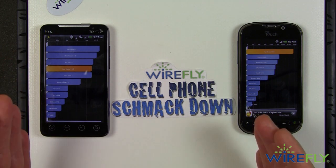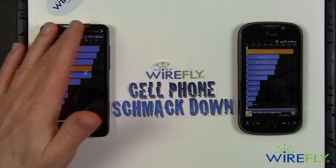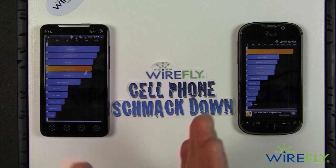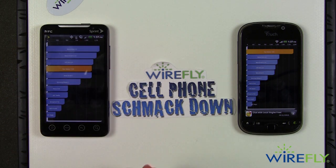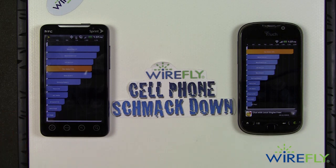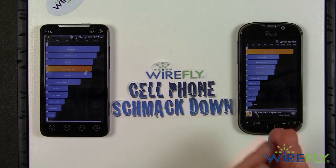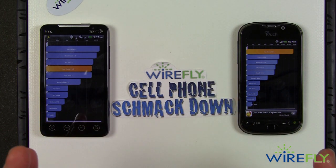They both have many excellent features. The EVO's got a little better camera than the myTouch 4G does. The EVO's got a little bit bigger battery, but it has a larger screen that probably uses up the battery a little faster. They both have many, many fine features, and they both are on fast 4G networks. So this, I would say, is a draw when it comes to the Schmackdown. For me personally, I like the little bit bigger screen than the myTouch 4G has, but I would be very, very happy with either of these phones in my pocket.